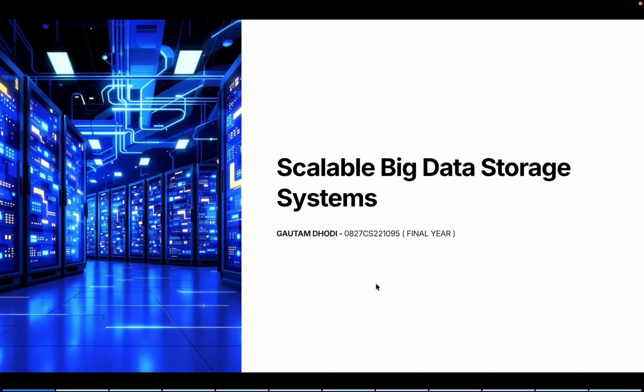Hello everyone, my name is Gautam Dodi and today I'll be presenting on the topic Scalable Big Data Storage Systems. This topic is very important in big data because it helps us understand how large amounts of data are stored and managed efficiently. Let's begin.